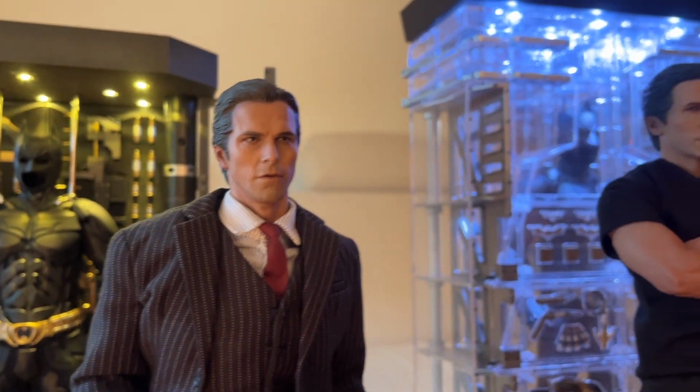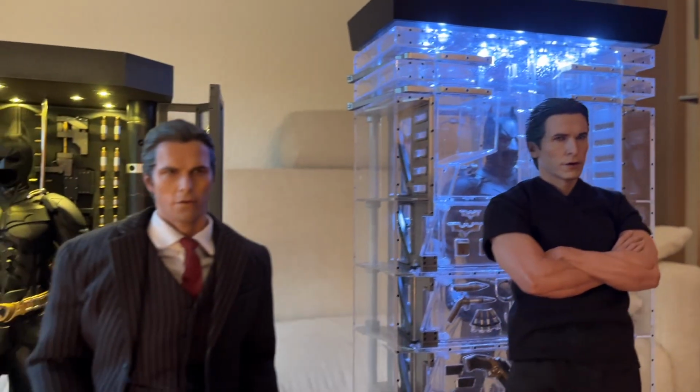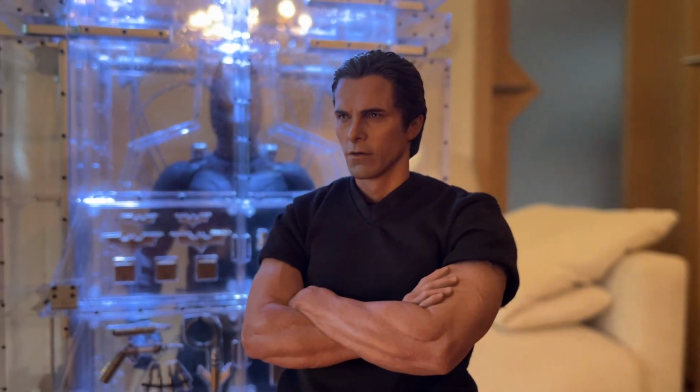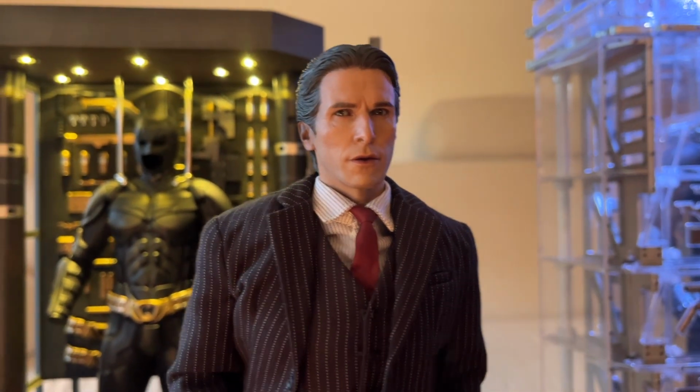What I want to do now, should I try it? I want to try and swap these head sculpts. Let's try this. It worked. I swapped the head sculpt. So now look at this. Damn, this is amazing. I love it.